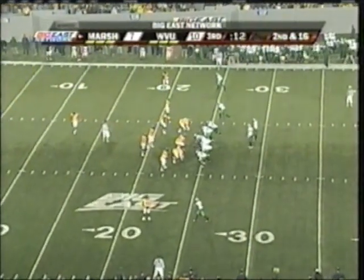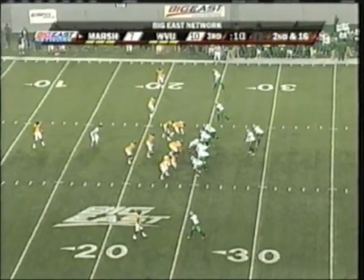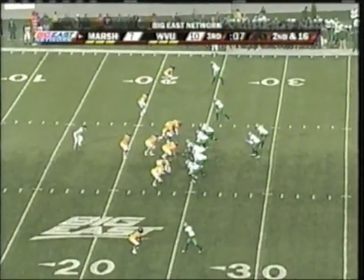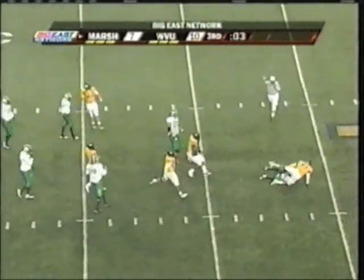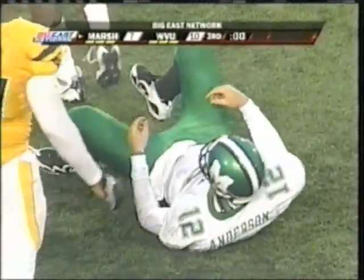And that's one way you contain the outside, is to throw your safety up there. Nate Sowers, put him on the line of scrimmage and make sure he stops the outside run. There's another high snap. Tracked down by Marshall, but the loss is going to really move it back.